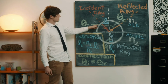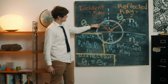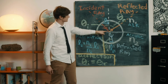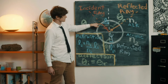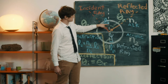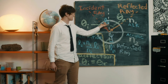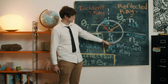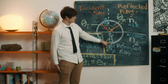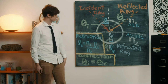Now, we're going to talk about where that arm points to on our circle in relation to the normal. So here we've got our incident ray, it's coming in, and it touches the circle here. And if we go exactly horizontal over to the normal, that's going to give us this distance. We're going to call that L1. And similarly down here for the refracted ray, we're going to take this point to that normal. We're going to call this length L2.